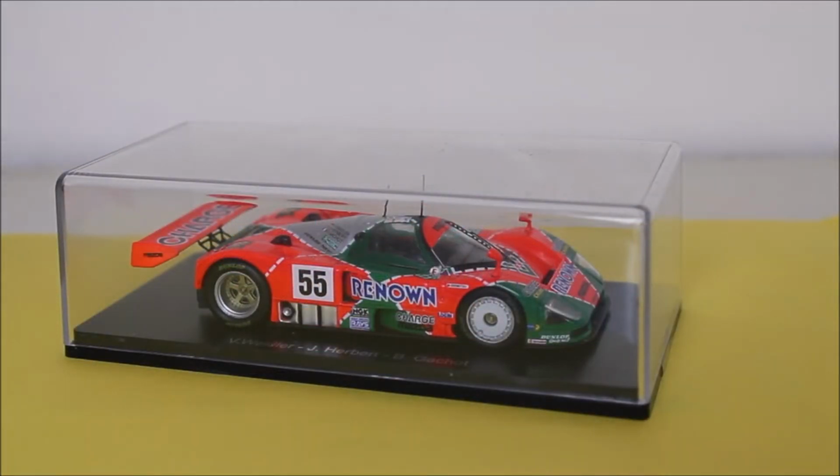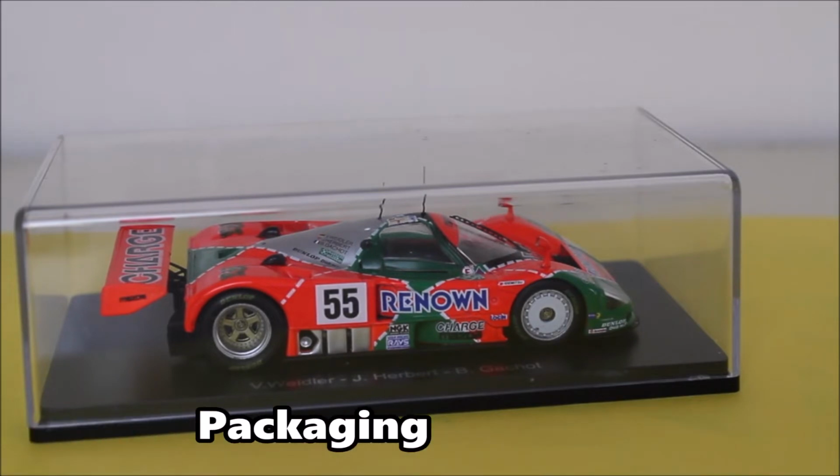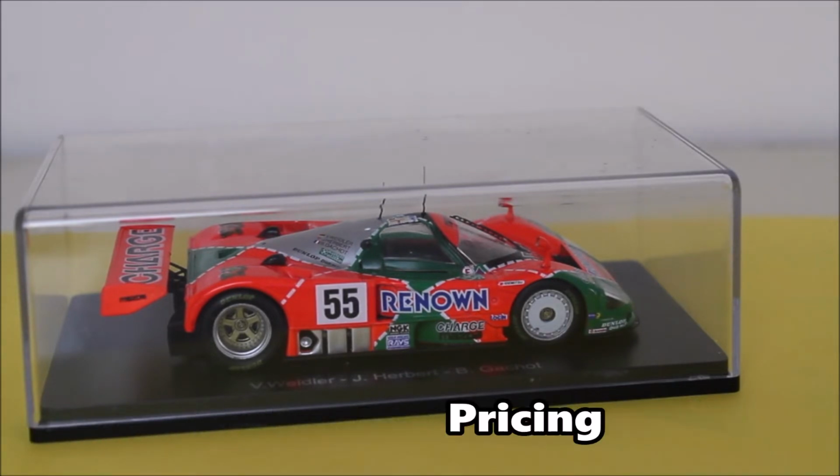Okay, so let's start with the box, and to be quite honest, there's not a lot to see, as this is how the model came to me. So now let's move on to packaging, pricing and availability. Alright, so what about packaging then? Well, this is how the model came to me.